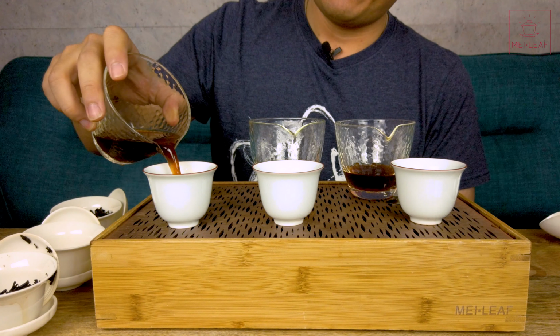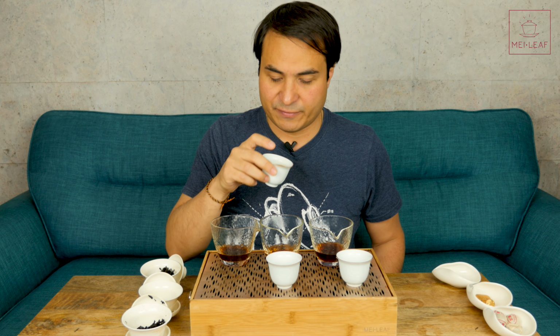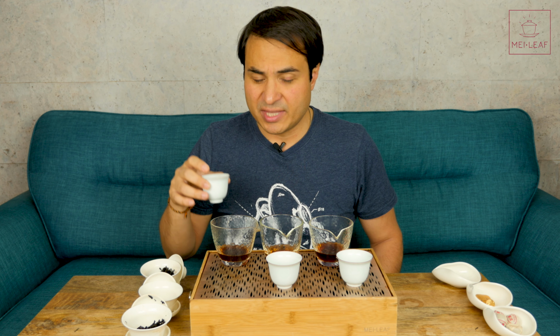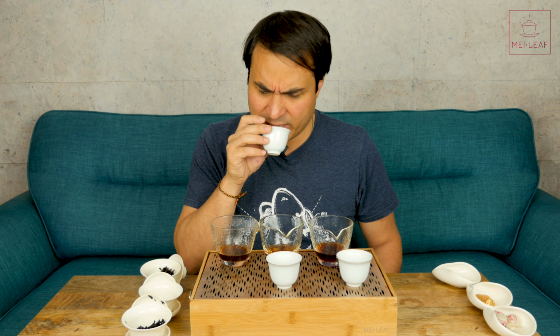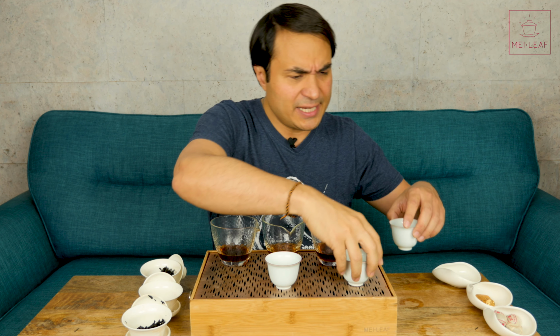Right, finally I get to taste this beautiful coffee liquor looking tea. And it's just a world of difference. Remember that this is 23 years old. It's smooth, it's silky, it's creamy. What a tea. It has those vanilla notes.